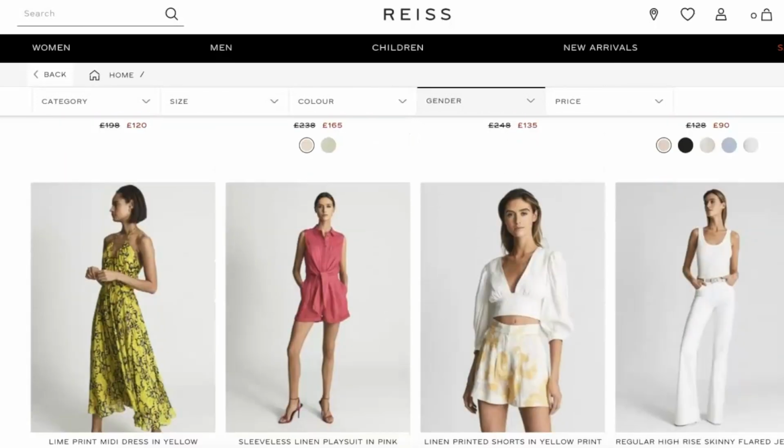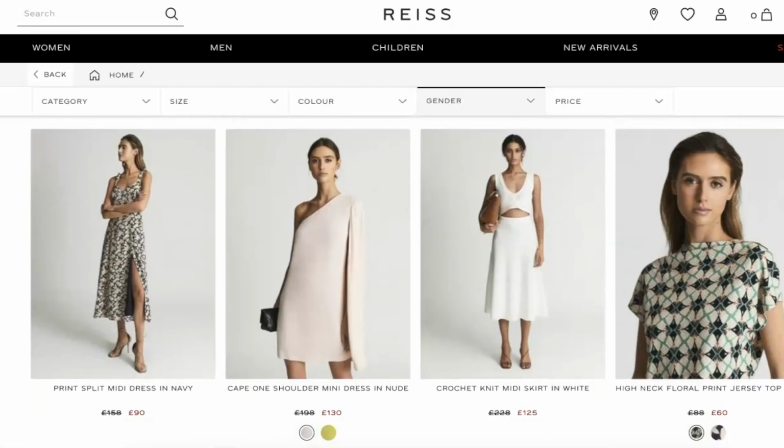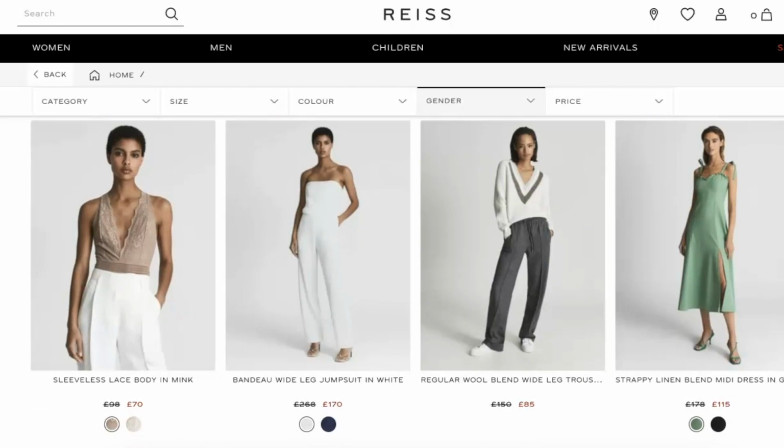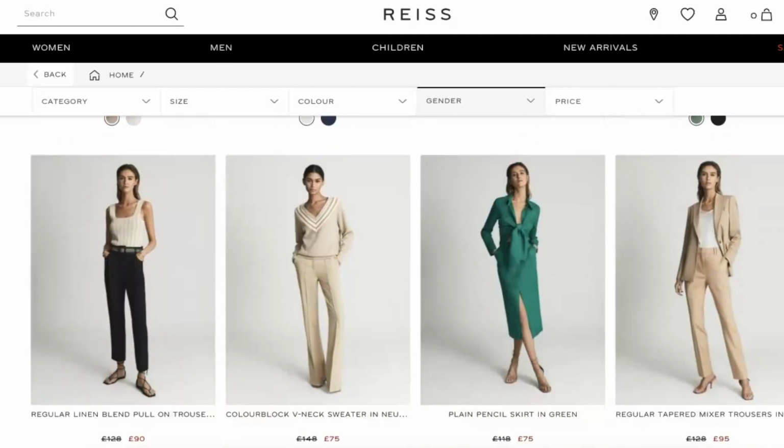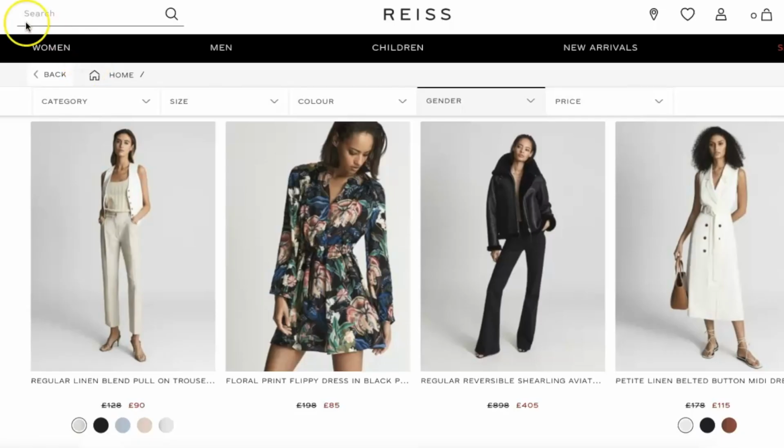So I've seen a lot of great shorts, some great tops, some nice dresses and blazers, all, you know, obviously great for summer and all very discounted. So definitely worth a look if you're a fan of Res. They are very expensive. The quality is there, but definitely pricey. So this is a really good one to save on some great summer pieces.